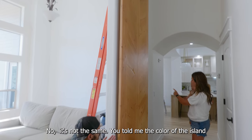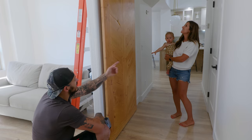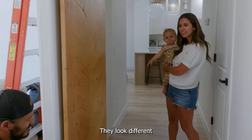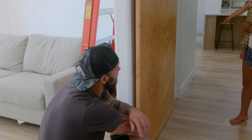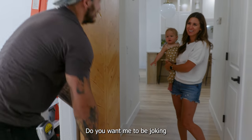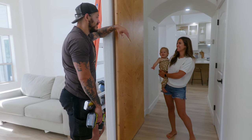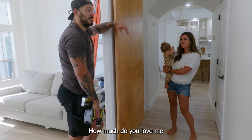You told me the color of the island. We've stained so many things with fruit wood. Our last sliding barn door at our last house was fruit wood. But it looked different. Are you serious? You want me to be joking? Do you need me to sand this? How much do you love me? Oh my God.